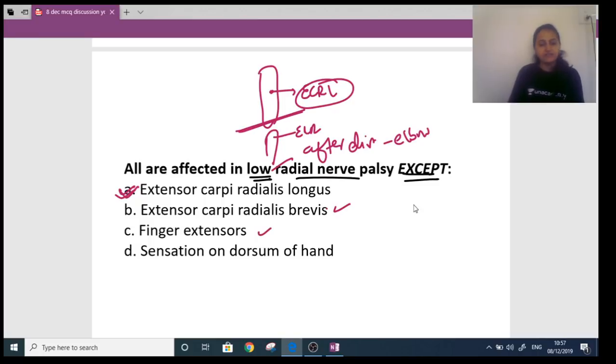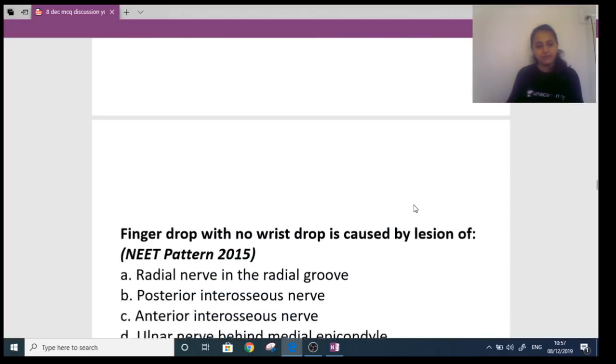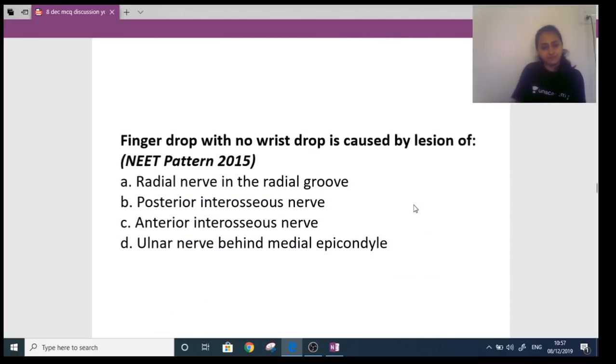Finger extensors, yes, will be affected. Sensation of dorsum of hand, yes, it would be affected because the superficial branch is after the division. So the correct answer is ECRL. Longus means it has a long nerve supply. So it comes in the arm itself, the distal arm. Next question. Finger drop with no wrist drop is caused by lesion of.